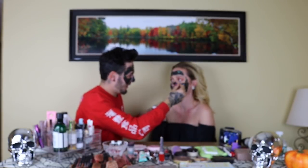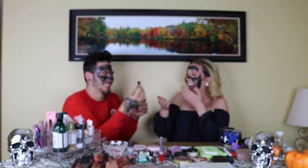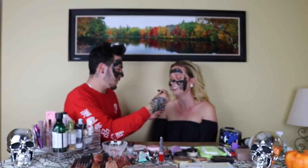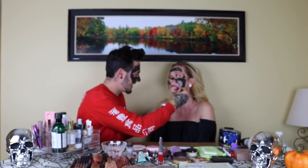This stuff is starting to burn my face. I feel like I got freezer burn right now on my face. I gotta hurry up applying. This thing's so small. We should have got a legitimate squeegee.